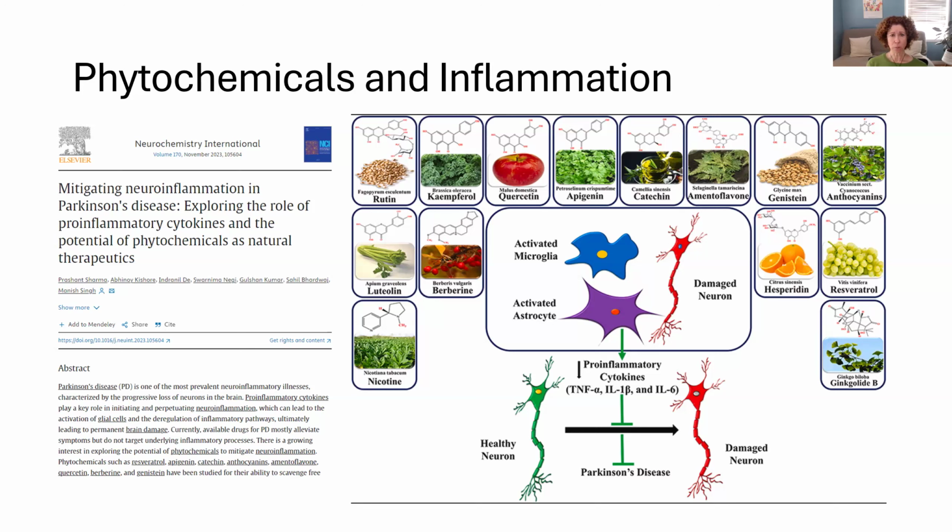When we're looking at these different phytonutrients, they have names that you may or may not have heard before, things like rutin, which you would find in a lot of whole grains, or kaempferol, which we find in brassica or cruciferous vegetables. Quercetin is one that we find in apples and onions. Apigenin we find in parsley.